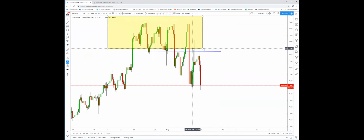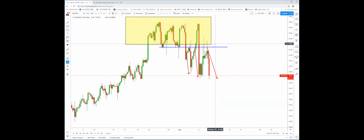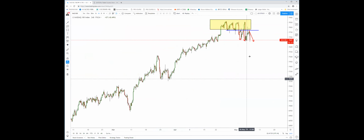Every time when it comes to 7777, right? This is a very magic number, 7770, right? You take a sell. You take sell from here, you take sell from here, you take sell from here, you all win. Just a sell. You don't just trade what you see. Break the neckline, pull back, you sell, right?